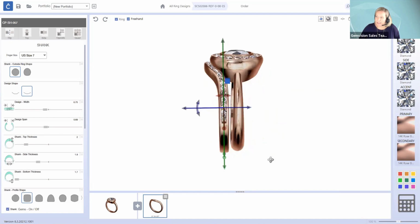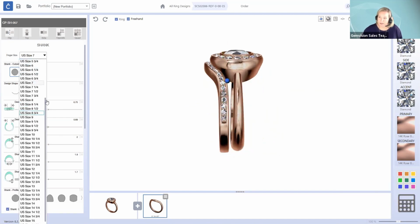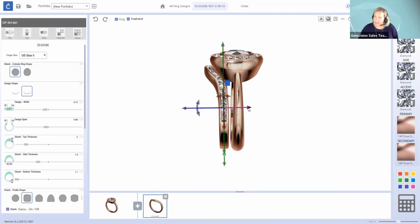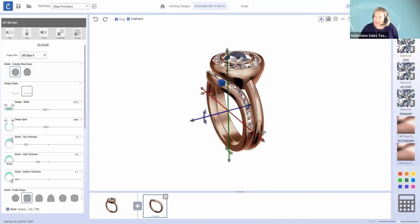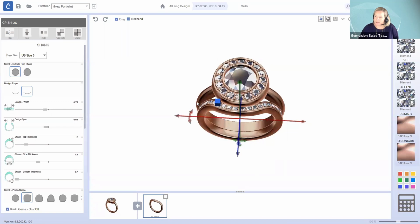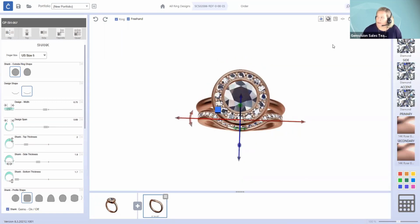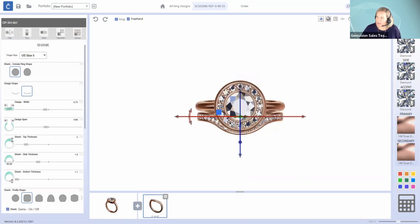And so what I want to do is update my finger size first so that everything works together nicely. Now that we have that finger size updated, all we have to do is place our band and then make our adjustments so that we can nicely see those accent diamonds. So right now we're getting a little bit of an overlap. I can change the way that I'm looking at this piece to a top-down view so that it's easier for me to make those adjustments.